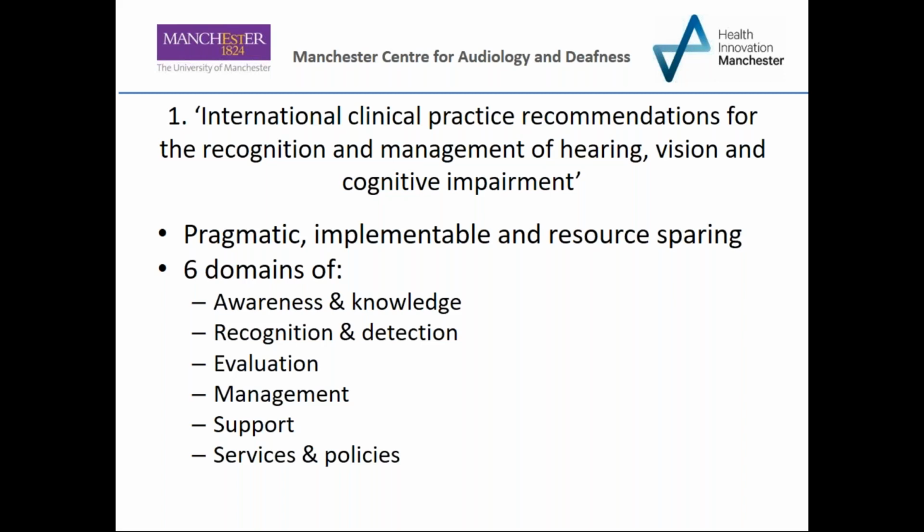But what we really found from this work is that there's no point in us saying this is what people should be doing if awareness and knowledge is low. We don't know how to detect these themselves. The support isn't in place when people have got a diagnosis potentially of combined hearing and vision, hearing and cognitive impairment, and the services and policies aren't there. And so this is what we've tried to do, is really have recommendations to increase awareness and knowledge of professionals, but also the general population.